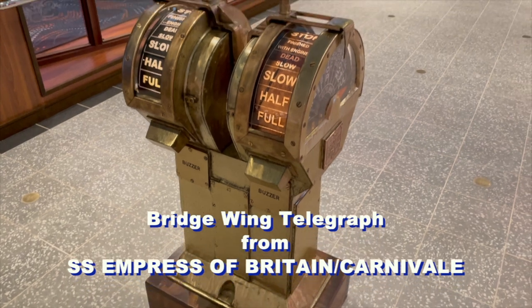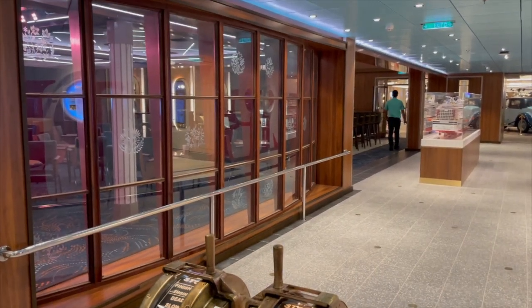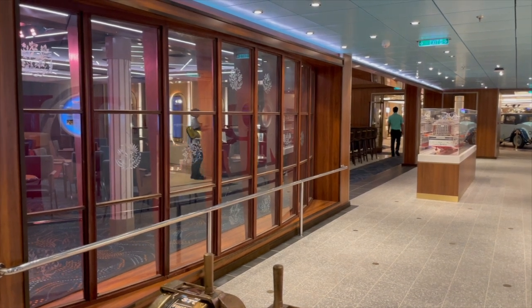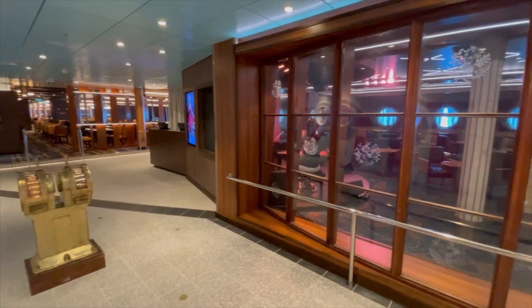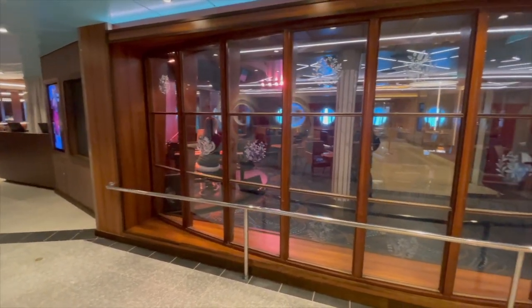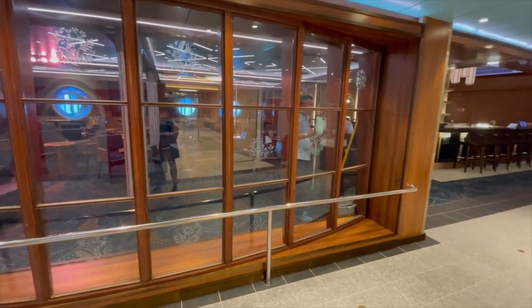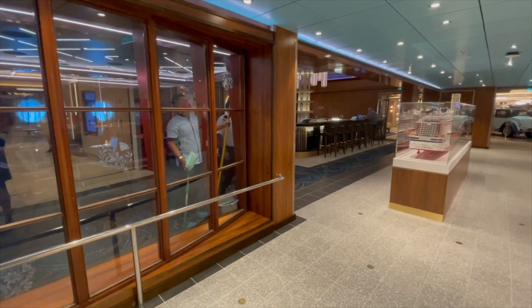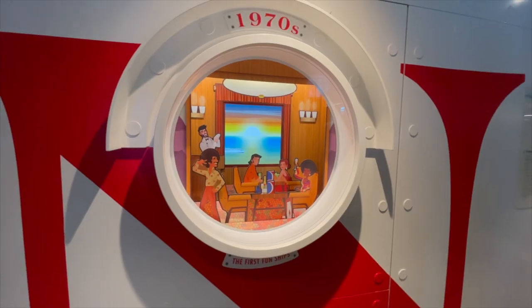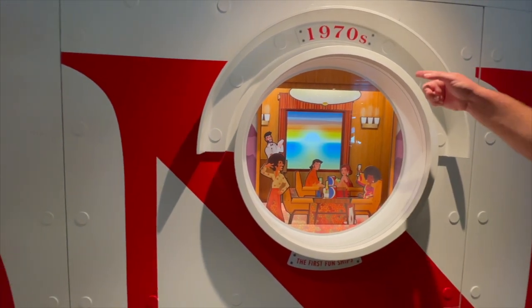Celebrating Carnival's 50th anniversary, the Golden Jubilee is filled with artifacts and displays, including historic items like the Chadburn Bridge Wing Telegraph from the former Carnival and a wall of glass from the former Mardi Gras that I rescued from the Indian scrapyards. Working closely with the Carnival team, Glenn envisioned this space, which also includes a timeline of dioramas depicting Carnival's history through the decades.